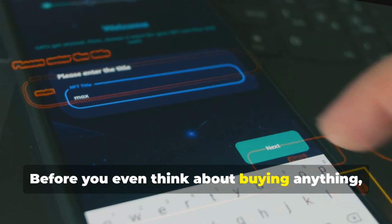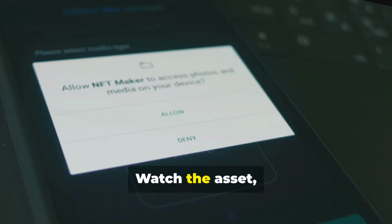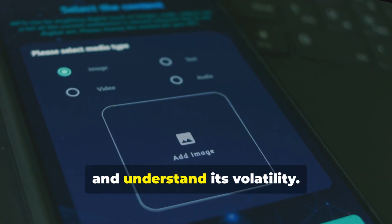Before you even think about buying anything, a smart first step is to go into the app and set up price alerts. Watch the asset, see how it moves, and understand its volatility.